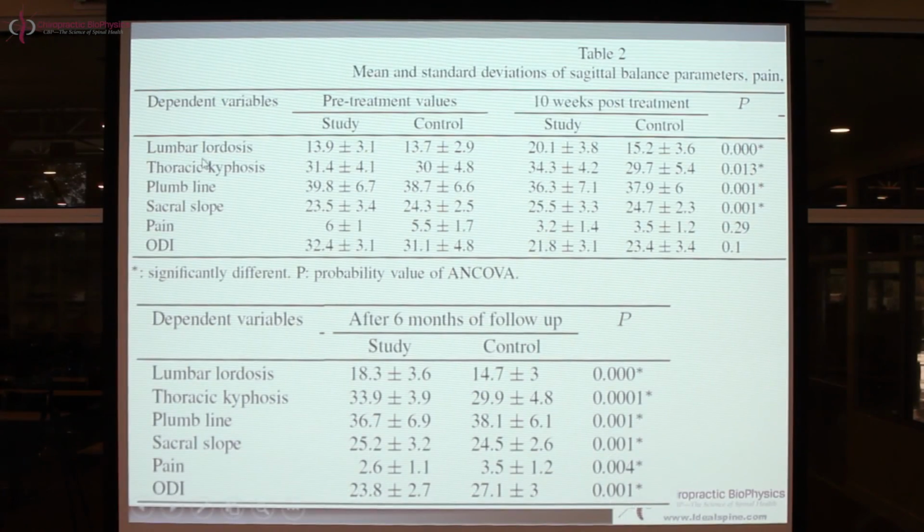Okay, so then back to this. Our outcomes, very important. Look, the lumbar curve, the study group, 14 degrees. The control group, 14 degrees. I'm rounding up. After the 10 weeks or 30 visits, the study group getting the traction goes up to 20 degrees. Okay, that's roughly a 6-degree change.